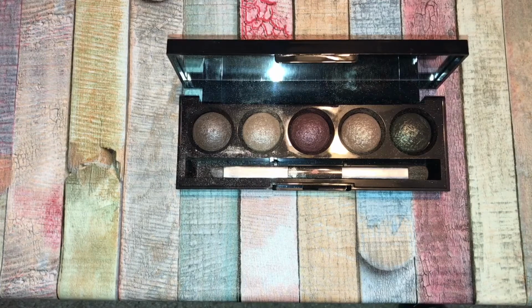But like I said, baked is not necessarily my thing. So I may give it to my cousin or something because I'm not using it, and I don't want stuff to sit around if I think I'm not going to use it.